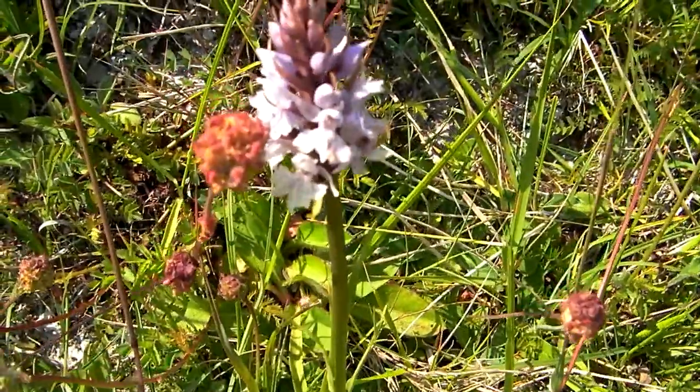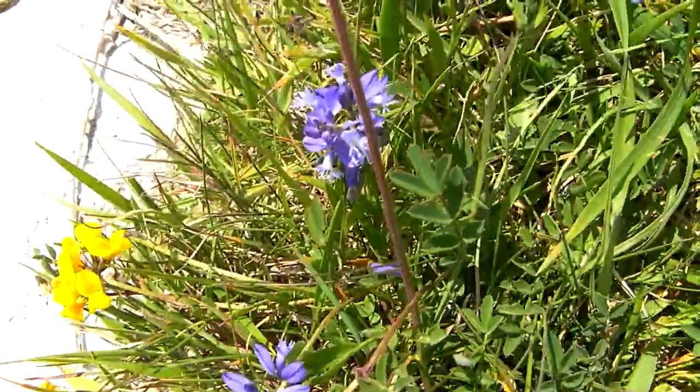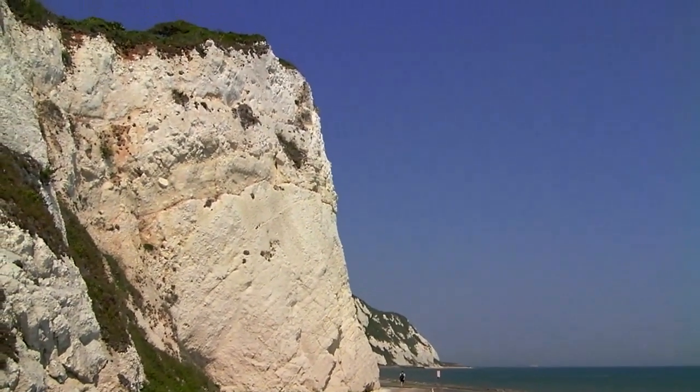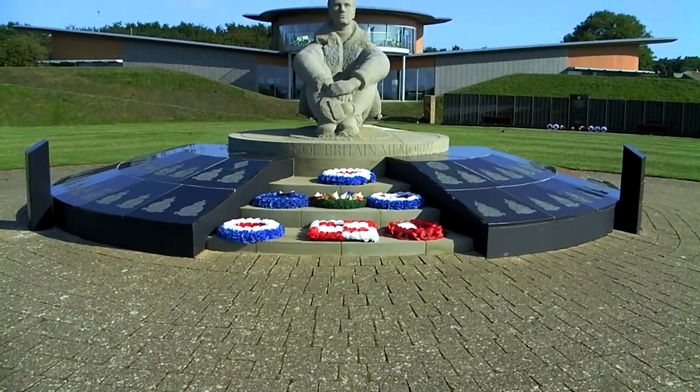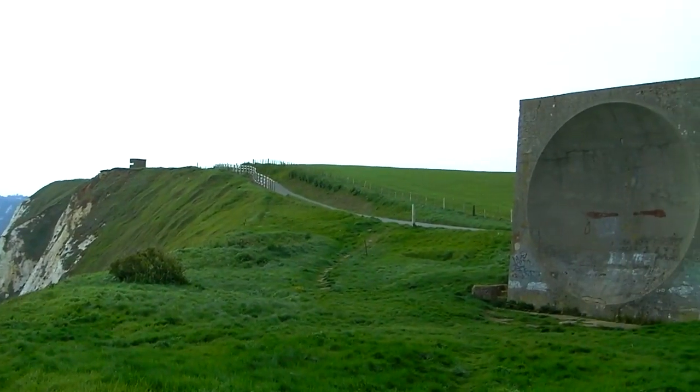Check out these orchids and other wildflowers, and the beautiful, relatively isolated beach. But if you stay down there, you'll miss the Battle of Britain War Memorial and the precursor to radar, a sound mirror.